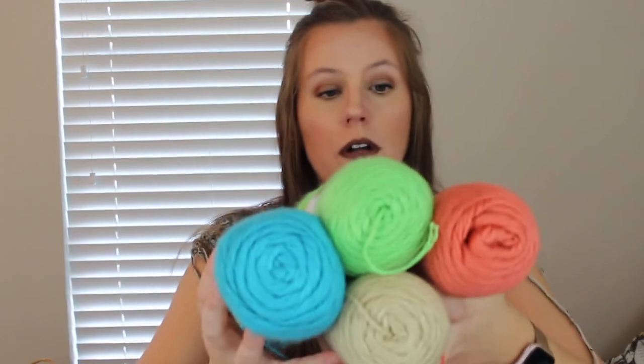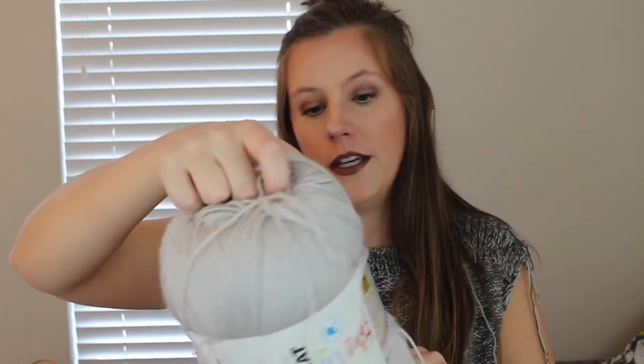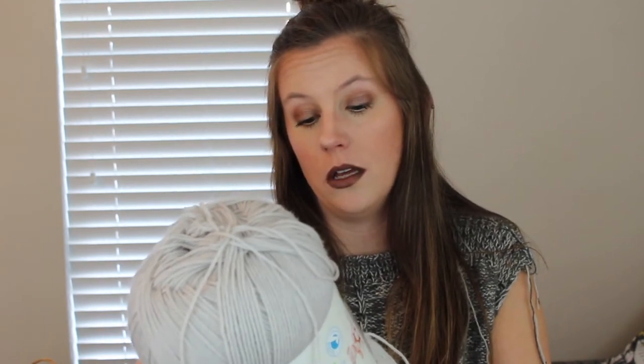So we have this coral color, the lime green, this lightish blue, a tan, and then the main color will be gray. So the main color is Bernat. I always called it Bernat. Bernat Baby Sport. What's the colorway name? Baby Gray. This is 100% acrylic. It is pretty soft. There is approximately 1,077 yards. So this should be enough for this blanket.